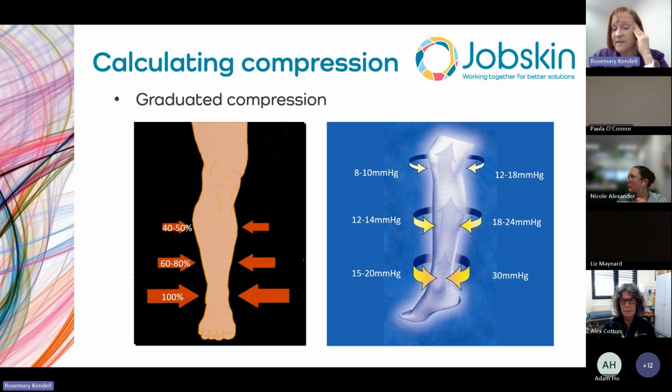And so when you ask for a garment that's 30 millimeters of mercury, because I've got lower limb examples here, we'll talk about a lower limb. If you ask for a garment that's 30 millimeters of mercury, you will have 30 millimeters of mercury at the ankle. And then say mid calf might be 60 to 80%, and then 40 to 50% by the time it gets to the knee.